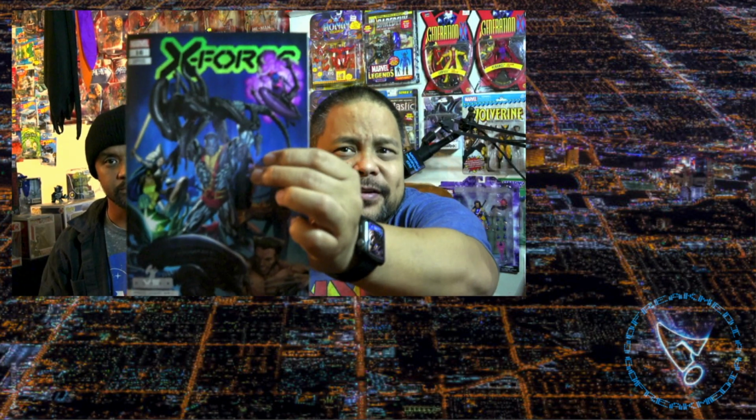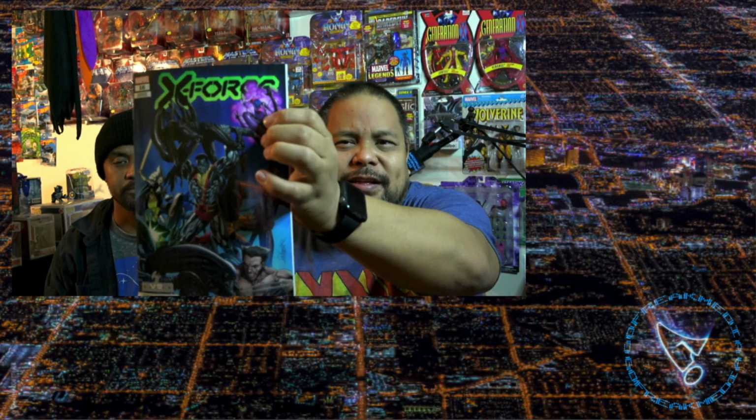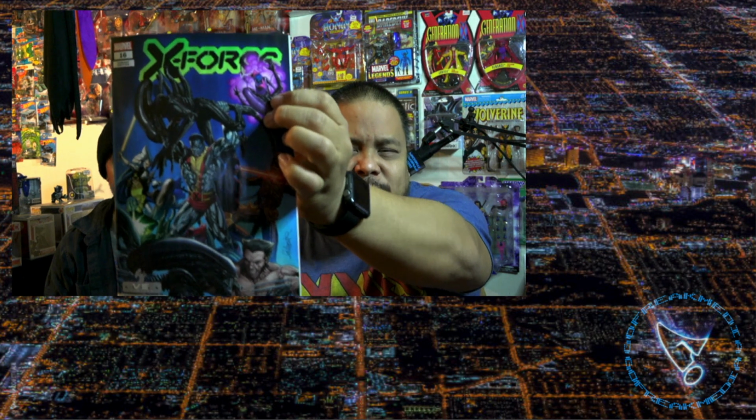Cool. Going back to Marvel, we got X-Force number 16. This is a variant cover, and they are still going off with the Alien crossover because Fox is owned by Disney, and Disney can now do things with Marvel, so they're doing a crossover. Another crazy thing about this cover is that it gives homage to an old X-Men cover with the Brood, but this time it's the Xenomorphs. Disney can do everything because they got the money.